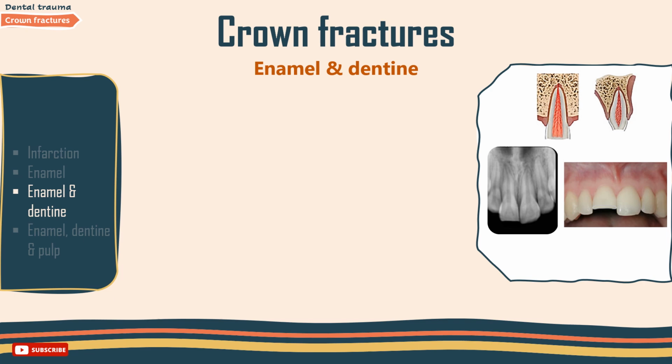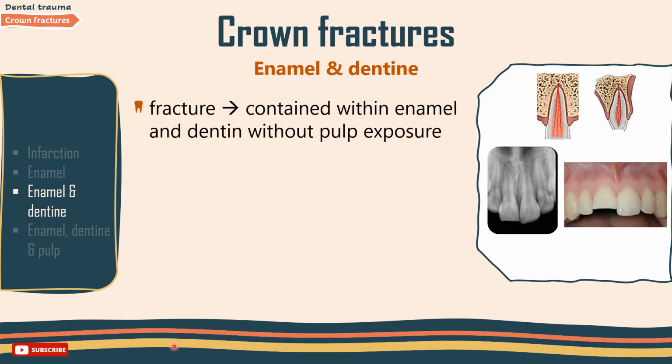Enamel and dentine uncomplicated crown fracture. If the fracture of the tooth is contained within the enamel and dentine layers without exposing the pulpal tissues, this injury is classified as an uncomplicated fracture of enamel and dentine. Percussion test: not tender. If tenderness is observed, evaluate the tooth for possible luxation or root fracture. Sensitivity pulp test usually positive. Also, sensitivity associated with exposure to air, food, or beverages.